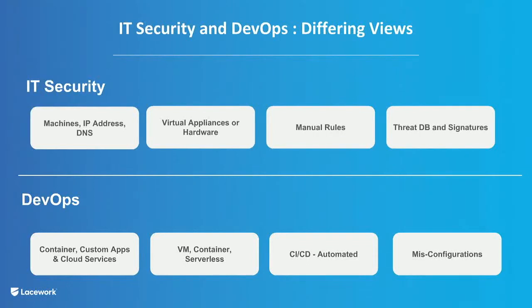DevOps brings in a whole new element of assets and care-abouts. Most of the DevOps philosophies are centered around the type of asset frameworks I need to use: multi-clouds, containers, hosts, custom applications. How can I scale across my virtual machines, containers, and serverless as things start to pick up, and how can I automate all of this so that I do it once and scale it many times. And the paradigms they care about from a hygiene and security point of view were more centered around operational reliability and misconfiguration.